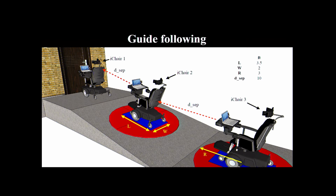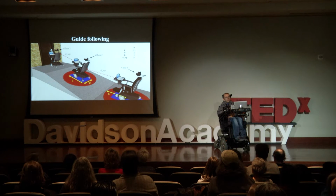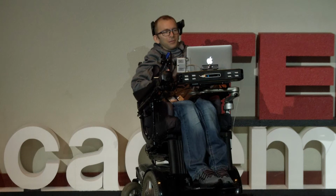So once you have object identification figured out, the iChair can lock in on a person or another wheelchair and then set up a following formation. You can follow in a straight line or any other formation you like. Also shown in this picture is the collision avoidance zone. That's the red circle. And the blue rectangle is the iChair's footprint. So anytime the chair needs to go through a narrow doorway, for example, you have to decrease the collision avoidance zone all the way down to the footprint. Okay, next slide, please.